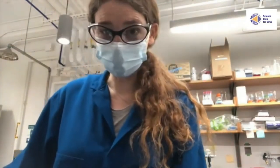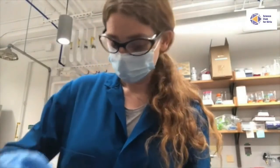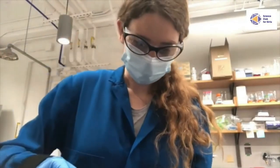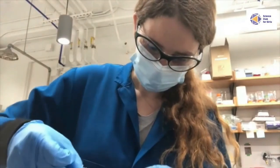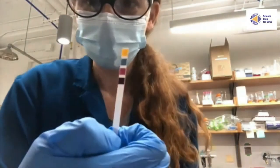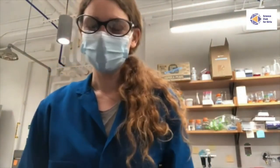On the other hand, I have another solution here. Can you guess what this one might be? Well, let's give it a try. Here's another one of our strips. We put it in the solution very carefully. And you can see there's a blue color there, which means that it's a base.